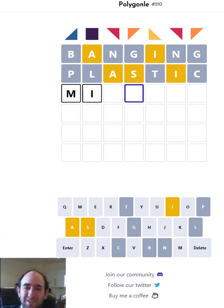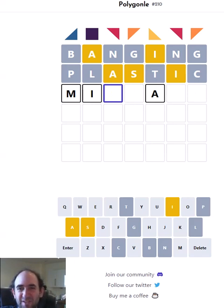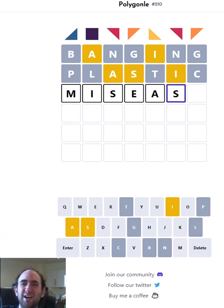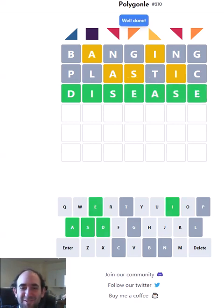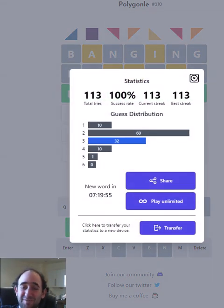What am I going to do here? It's possible that we don't have either of the repeated letters yet. I suppose that would work. Miss Ease? Oh, disease. It's not like I've been living through a pandemic for 3 years. I should have got that earlier. I should have tried the E in the first word after all, the ER, because then I'd have known for sure that there were E's.